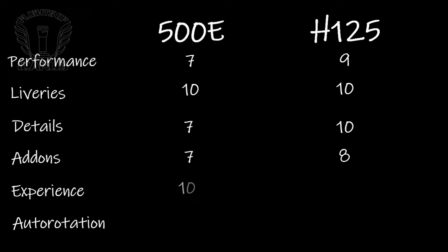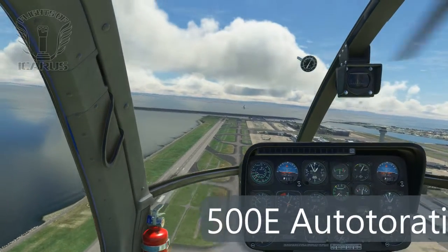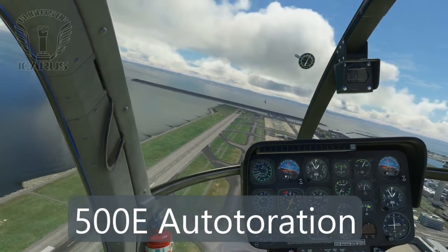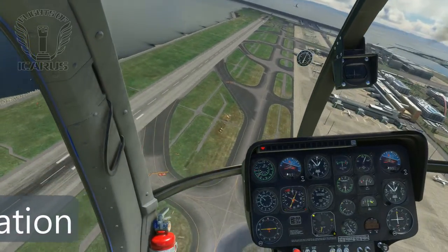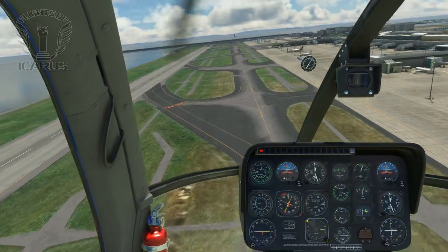For me, the superior visibility and ease of handling gives the 500E the edge when it comes to the flying experience. And last, but certainly not least, the auto-rotation test. We're back in the 500E, and I've just pulled the emergency fuel shutoff. This was a challenging auto-rotation. You need to maintain your airspeed without letting your rotor slow down too much. I confess it took me a couple of attempts to get this without crashing.